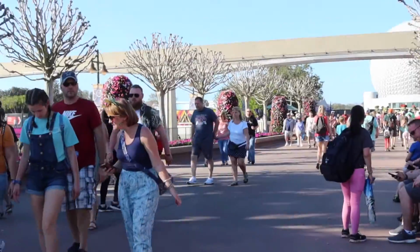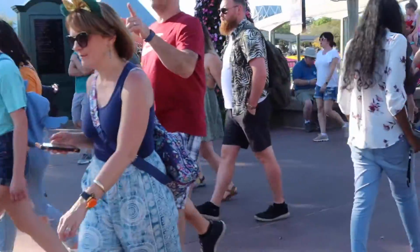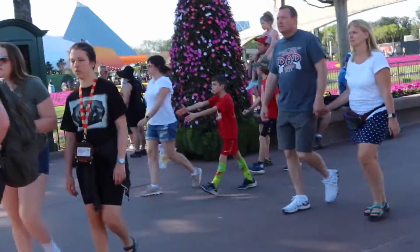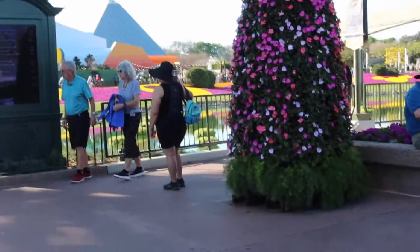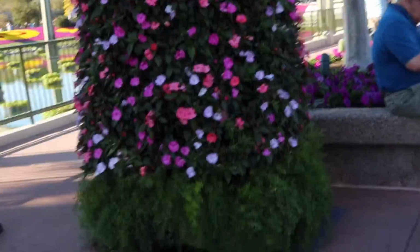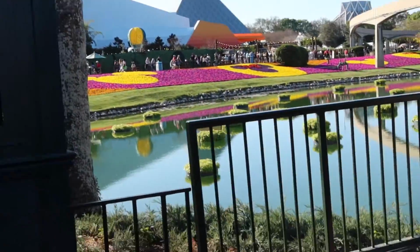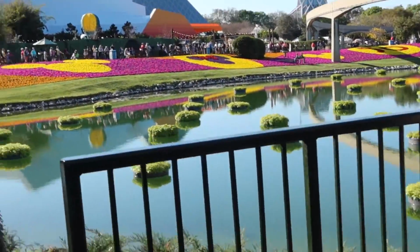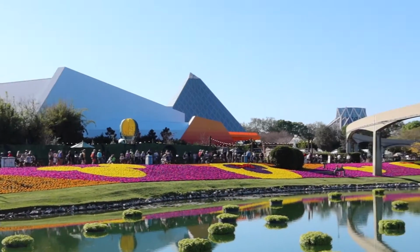They have flowers everywhere. Earlier I showed you what was over on that side. Now we're going to go take a look at it, and you can see what it looks like now. These impatiens are cute. Right. Alright, that's the other side. We were over there looking.